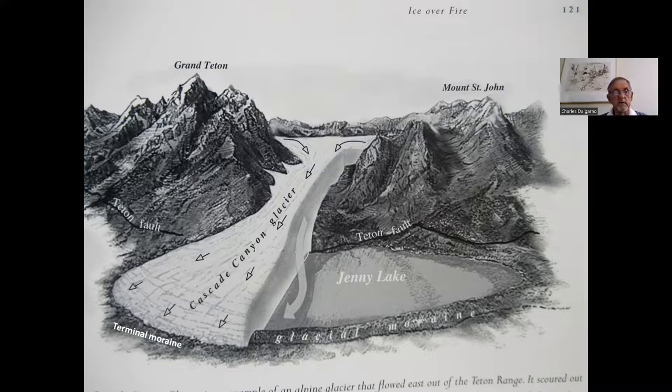That's an illustration of what it might have looked like as recently as perhaps 15 or 18,000 years ago, and many times during the last 2 million years, interspersed with a dozen or so greenhouse periods when it's likely the glaciers almost entirely disappeared.